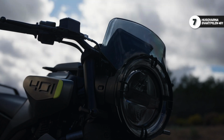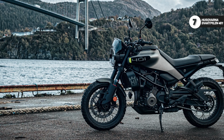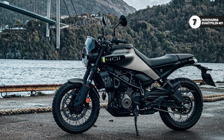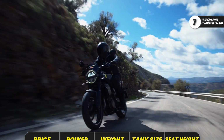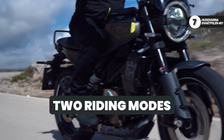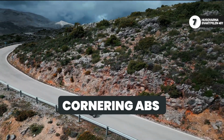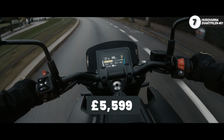Coming in at 7th today, we have the Husqvarna Svartpilen 401. Powering the Svartpilen 401, you will find a 398cc liquid-cooled engine with 44.3 horsepower, giving it all those big bike feels without stepping outside the A2 compliancy regulations. For tech, the 401 is packed with a 5-inch TFT display with smartphone connectivity, an up and down quick shifter, 2 riding modes, switchable traction control and cornering ABS all as standard. If this top 10 was based on tech alone, then I do believe the Svartpilen would be taking one of the higher spots today. All in all, the Svartpilen is a lovely looking, rugged urban commuter, all for the rather affordable price point of £5,599.